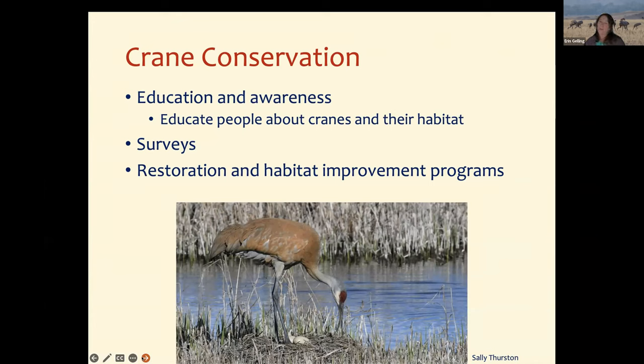So now I want to jump into sandhill crane conservation, because that's what our organization is all about. There's a couple things that we do in terms of conservation. One side of it is education and awareness. We educate people about cranes, we educate people about their habitat, and we create awareness about sandhill cranes. The other side is the science part of it, things like surveys, restoration, and habitat improvement programs. I'm going to go through some of the things that we have been doing to help conserve sandhill cranes, at least in Northwest Colorado, and hopefully beyond that as well.